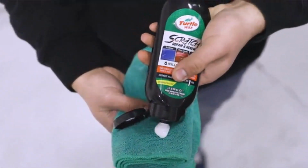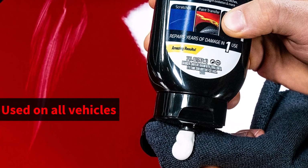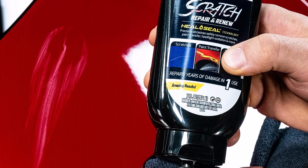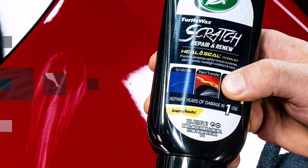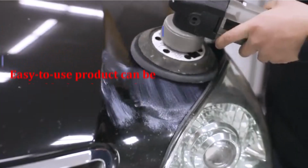This scratch repair and renew product is formulated with precision platelets that safely remove scratches and leave your vehicle's paint looking like new. It can be used on all vehicles, including home appliances. Its protective resins deposit a barrier for permanent paint restoration, keeping the restored paint looking new for a long time. The easy-to-use product can be applied by hand or machine, making it accessible to everyone.